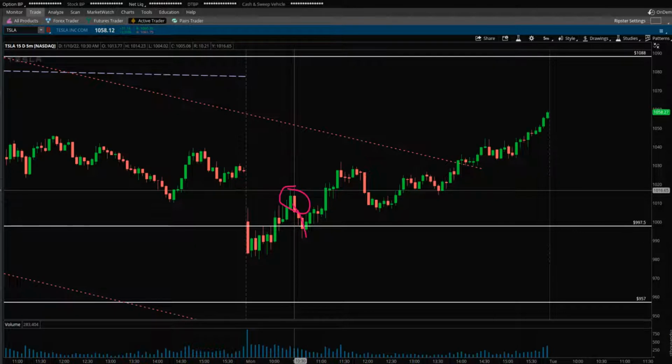But you don't play 920 or 900 puts here, right? Because it's not going to go. I mean, it could have kept on going down, but since you are doing an intraday day trade, you're playing a rejection from a level.